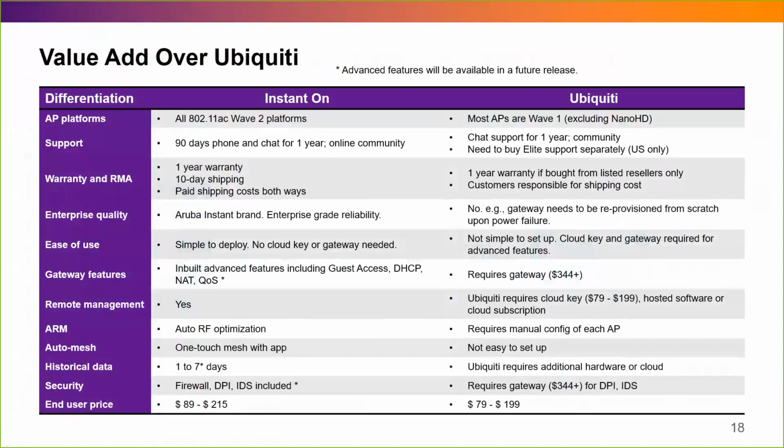Instant On is very simple to deploy. Ubiquiti, not so much. You either need a cloud key or some kind of dedicated PC with software running on it just to make sure that you're up and running. Now, we have all the gateway features just baked in versus Ubiquiti. You have to pay extra for that. We have remote management here. But again, with Ubiquiti, you need those cloud keys. You need to pay some kind of subscription for an Amazon or Azure or something of that nature to deploy the cloud key in if you want true cloud. You don't just have cloud right out of the box, so there is additional cost for that.